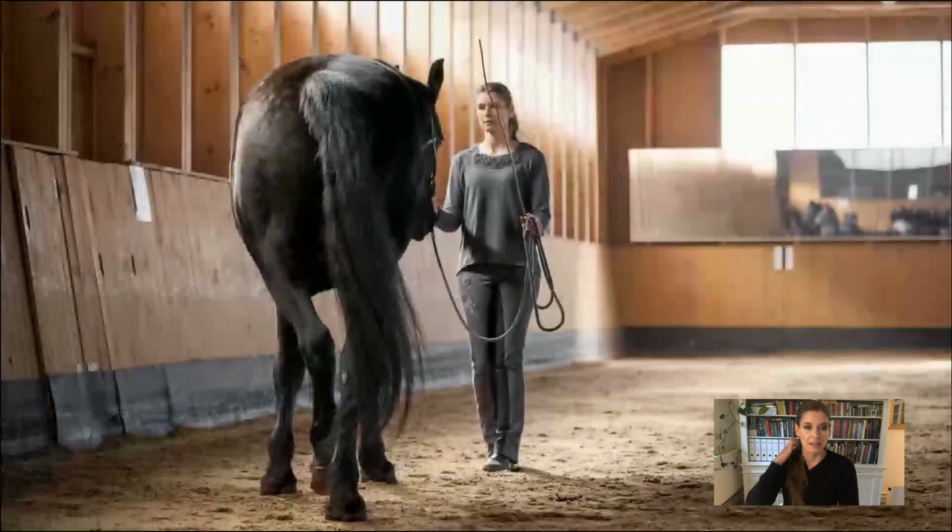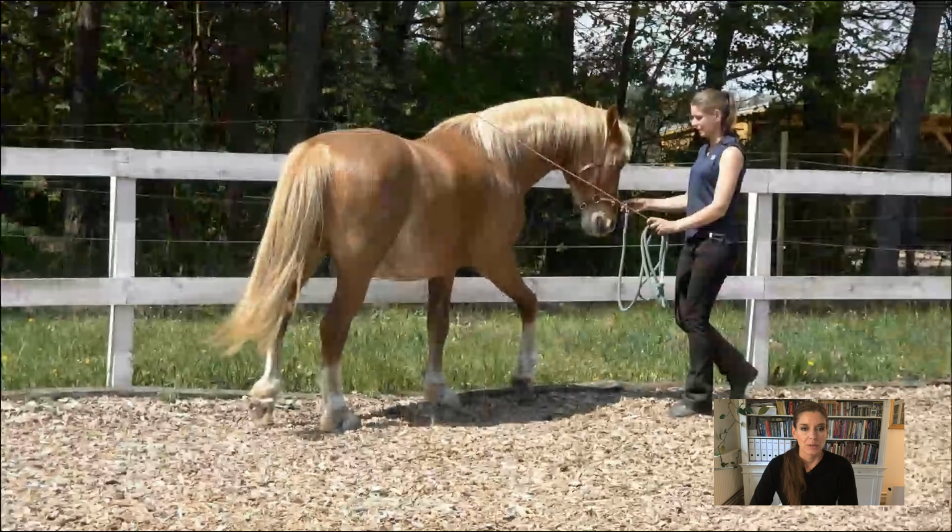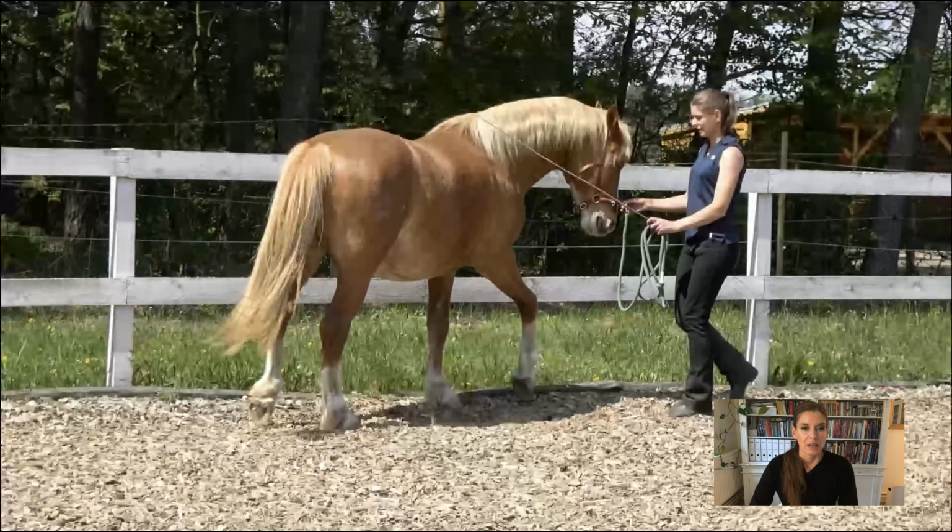So here you can see how I do that, and you are right, these are really quite subtle differences. So I'm just pointing my whip a bit in the direction of the horse's hind quarter, you could say. And here you can see another example of how I basically have it point over the horse's back towards the horse's outside hip.